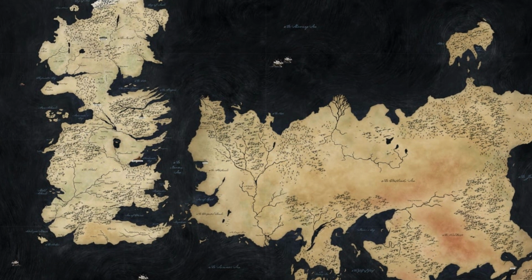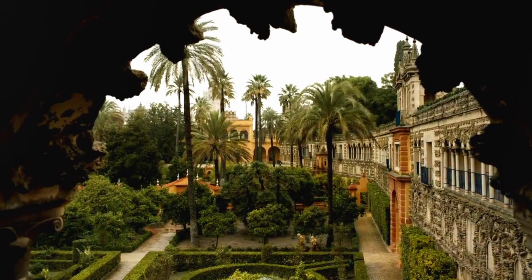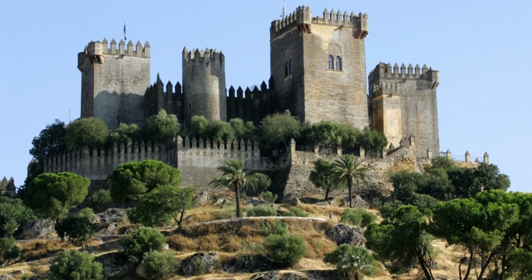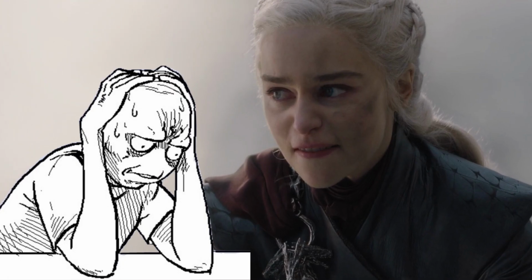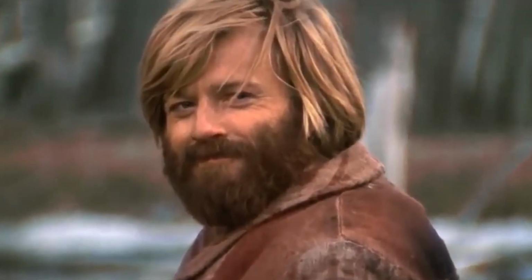But actually, is it that far-fetched to think that this could be somewhere in the Game of Thrones world? What about Dorne? Or the Reach even? Could I have forgotten a place like this? I'm convinced that I didn't miss any episodes. Maybe the trauma of having to put up with Daenerys made me forget all the parts she was in. Yeah, that has to be it.